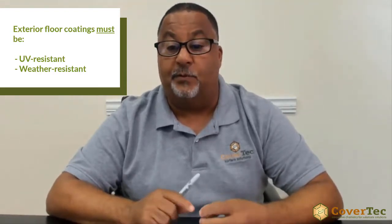So is there a difference between interior and exterior floor coatings? Well, there can be. Exterior floor coatings have to be UV resistant, they have to be weather resistant, so that they don't change color or their properties don't break down when they're exposed to UV light or the weather conditions, the wetting and drying, the sunlight, the temperature changes. In an interior application, you don't face those same conditions. So in terms of how we formulate them and the properties that we give to the coatings, the exterior ones need to be much more heavy duty.